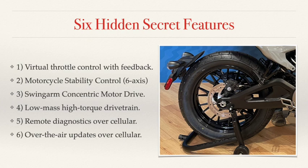The third thing, LiveWire has patents on what they call swing arm concentric motor drive. We're going to reveal those patents. We're going to point it out on the bike, and we're going to talk about what it does for the rider. Number 4, low mass, high torque drivetrain. I've been able to run some experiments on the LiveWire 1 and the LiveWire Del Mar to demonstrate that the Del Mar has a considerably lighter drivetrain than the LiveWire 1. We'll get into that later.